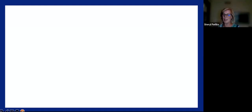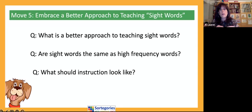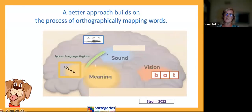It doesn't have to look pretty. It doesn't have to be all aligned. It's called going sideways. You may need 6 books with a short E for that particular student. So that is my suggestion.